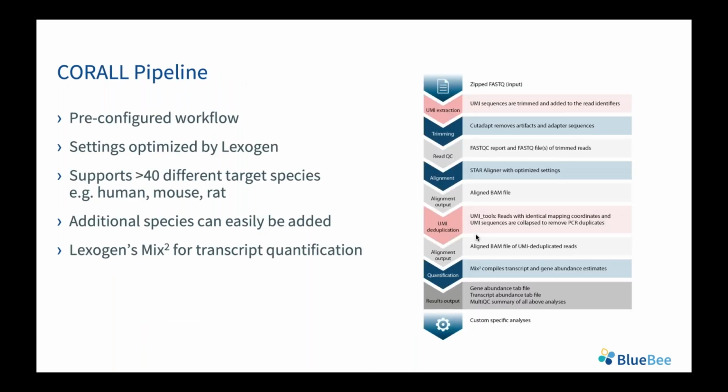Pipeline, you have seen this image already before. It's a pre-configured workflow. Our settings have been optimized by Lexogen, so it's exactly tailored to the CORALL kit. Steps and parameters are set so that it gives you the optimal results you want to have. At the moment, we support a little bit more than 40 different target species. Human, mouse, rat, the most important ones probably. A few model organisms like Arabidopsis, Drosophila, zebrafish, a few plants, a few insects, some very exotic ones.